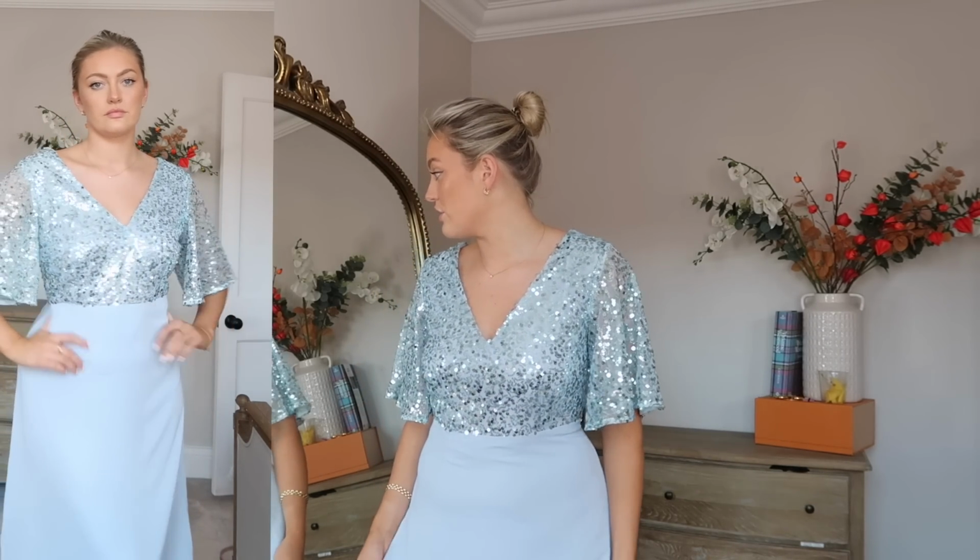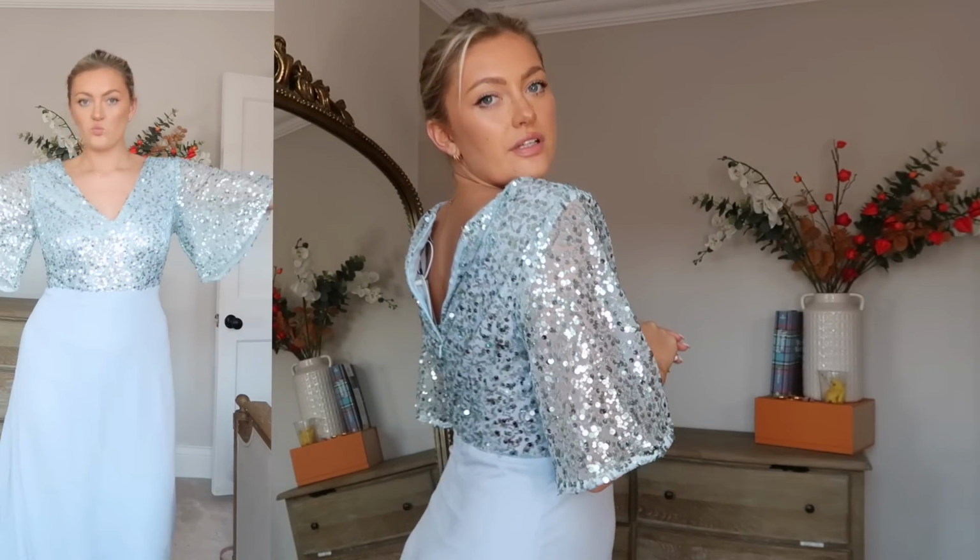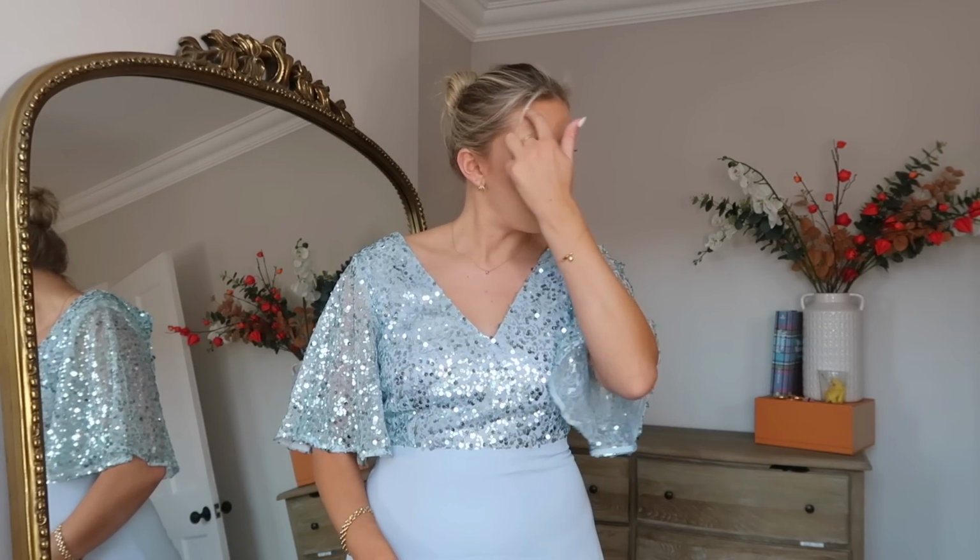I think the colour is so stunning and I really feel like a princess in it, but I just don't think it's right. This is the kind of top section. I feel like such a princess in it, and that's why I'm so drawn to it. But it's just not the right dress, and I don't know what the right dress is, and I feel so frustrated saying that because I can't even point you in the right direction to then help me. But I just do not know.